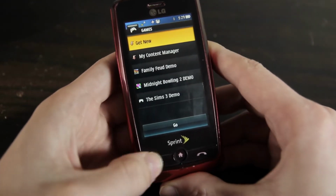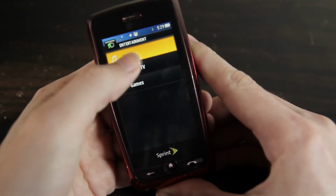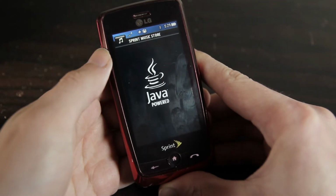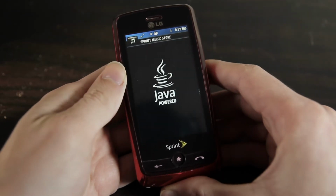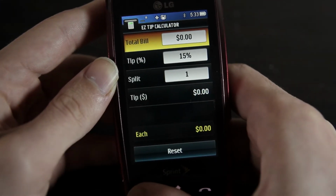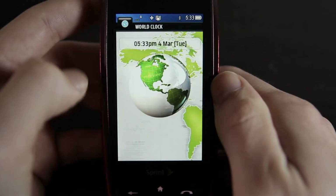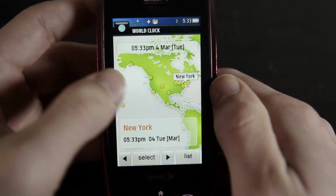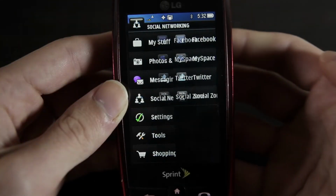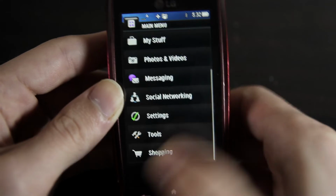As far as other built-in apps go, we've got the standard Sprint stuff like the Sprint Music Store and all the typical tools LG put in their phones. I always really liked the design of the World Clock app and the intro animation on the Tip Calculators app. You also get built-in social networking apps, as they call them, which were Facebook, MySpace, Twitter, and Sprint's Social Zone. But other than those apps, there's pretty much not a lot going on here, just your default Sprint stuff.